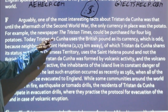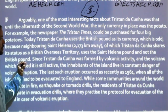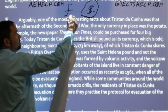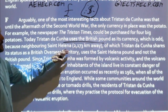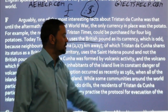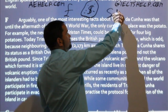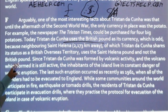For example, the newspaper, the Tristan Times, could be purchased for 4 big potatoes. Today, Tristan da Cunha uses the British pound as its currency. So it's using the British pound. I visualize that, right? As its currency, which is odd because neighboring St. Helena, 2,173 kilometers away, of which Tristan da Cunha shares its status as a British overseas territory, uses the St. Helena pound. Okay, so the St. Helena pound, it's a little bit different, and not the British pound.